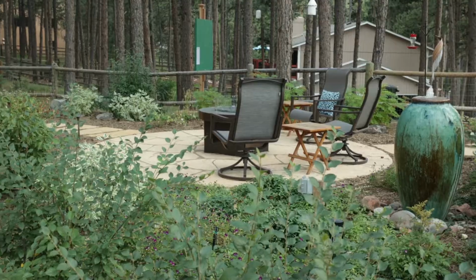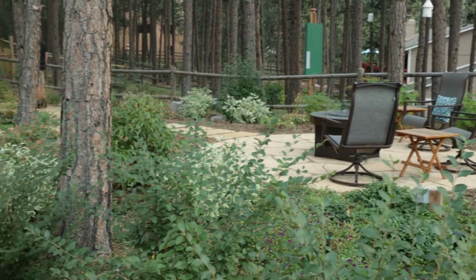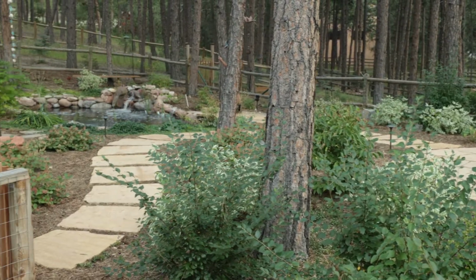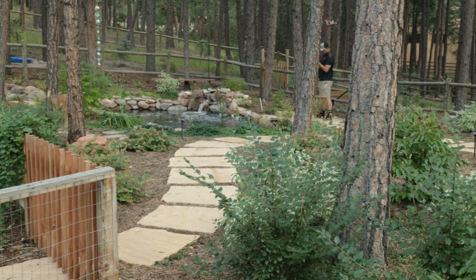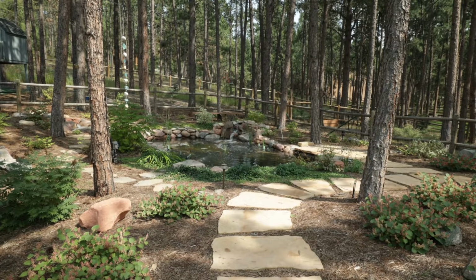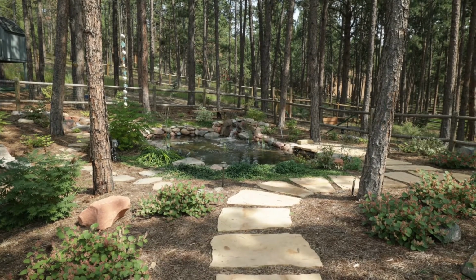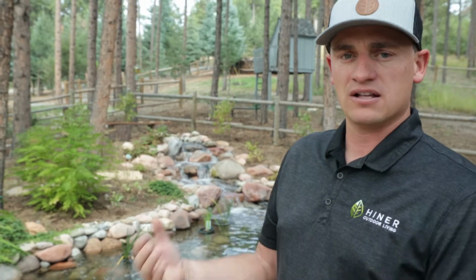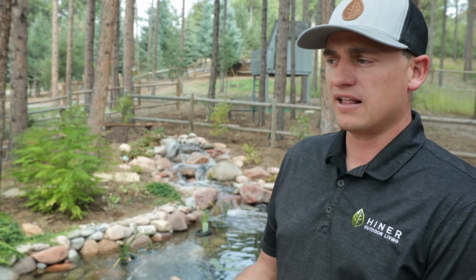So putting all the pieces together, connecting it with some meandering garden paths just takes you on a little adventure when you get back here, and it added a little bit of mystery to the garden. When I'm designing a space, I want to make sure that you can't necessarily see all of it in one place.